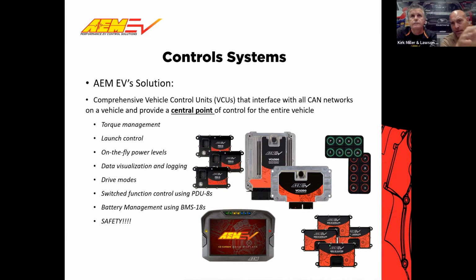And that's by the utilization of modular battery management systems that are coming soon from us, CAN bus based keypads for propulsion and drive modes, and the PDUs that we've discussed for all your switched controls, all of which are programmed in the VCU. So there's no individual programming of each device. If something goes wrong with one of them, you just pop a spare in and it knows what to do, because all of the programming is done through AMCAL software in the vehicle control units.